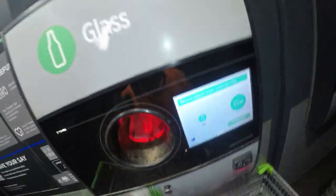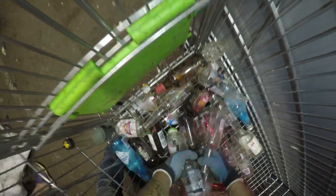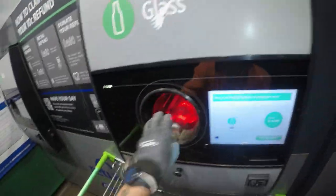All right, so it's going to be really interesting to see how much we've actually got. June actually beat me, only because I grabbed the last bag. All in good fun. These machines don't close until 10 o'clock tonight, and it's currently past 8 o'clock. I don't even know what time we started. Well, there you go.